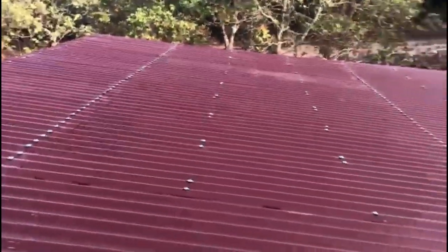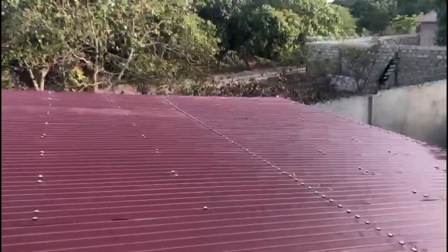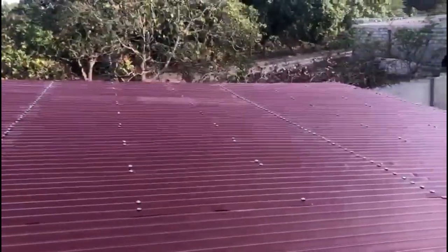And now that we got the roof, we can move on to securing the sides of it and closing it in and make sure everything is watertight, and then move on to the inside.